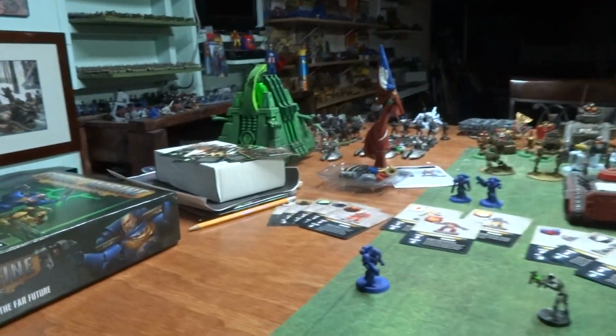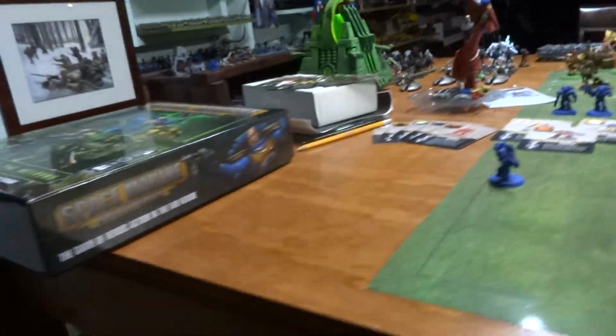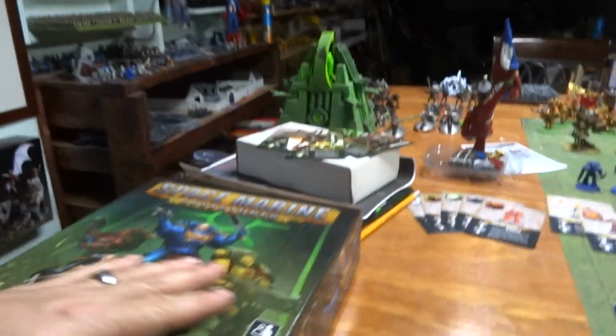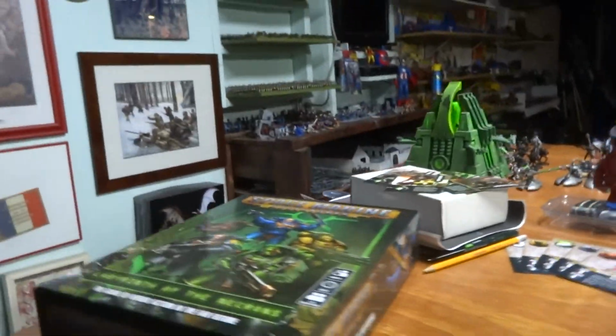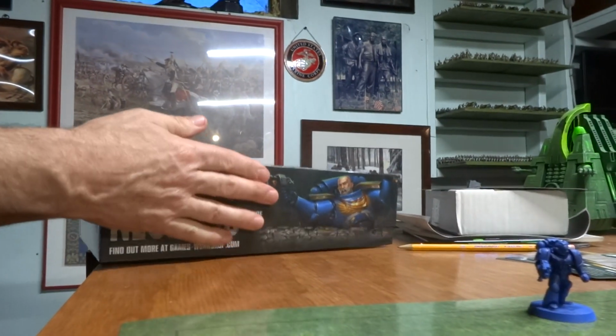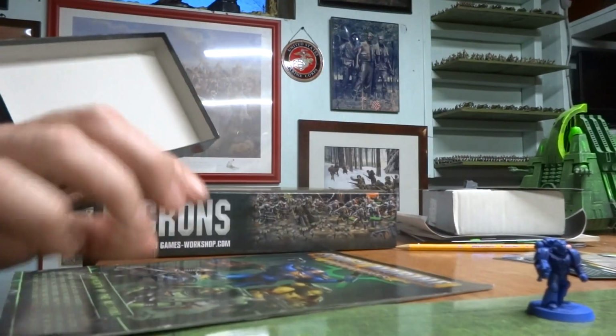Alright guys, welcome back. This is what we're doing. Space Marine Adventures. I bought it in 2018. It's almost 2 years old. I got it, I picked it up, and I basically forgot all about it. I had a lot of other things going on. I did read the book.